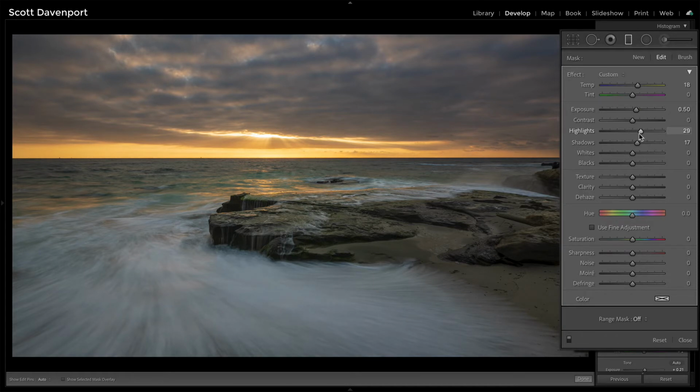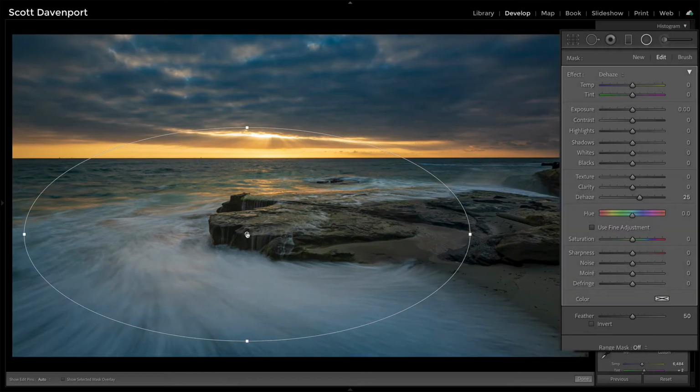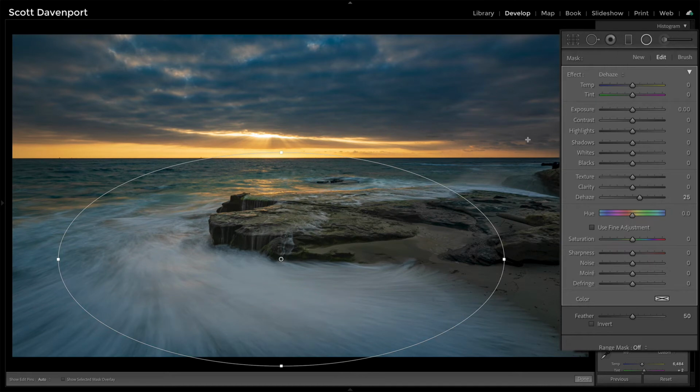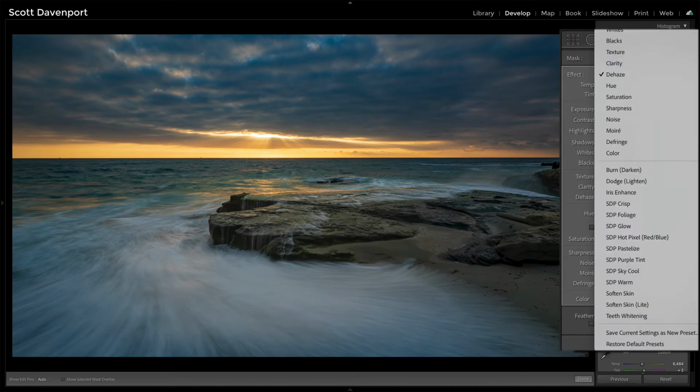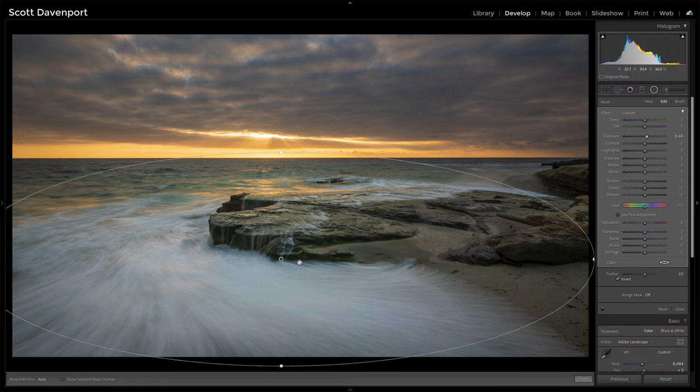Highlights is doing better. And I still feel like it's a little dark. Maybe there. Let me grab an elliptical and kind of do this dehaze. I don't know why dehaze keeps showing up. All right, exposure. Invert, so I'm affecting inside of the elliptical. There we go. And so now, bias that way a little bit to add some brightness there.